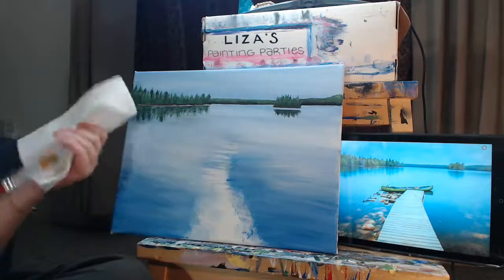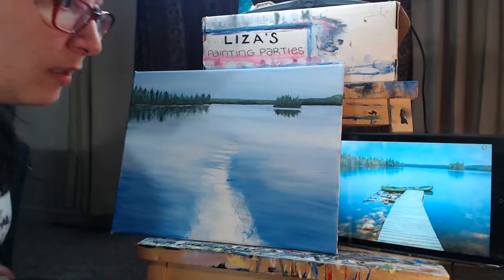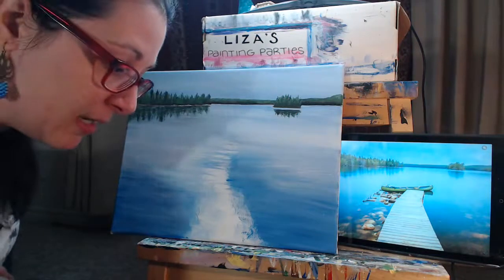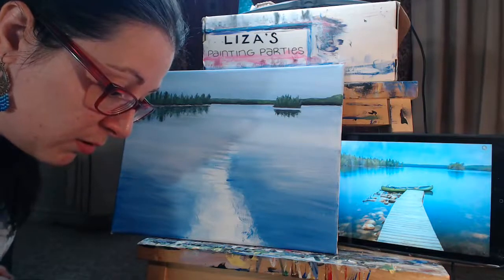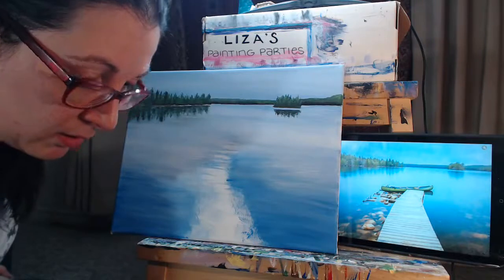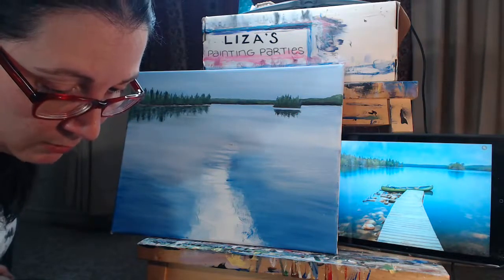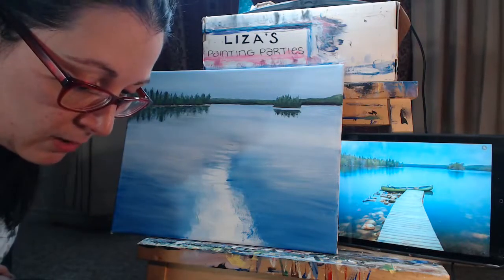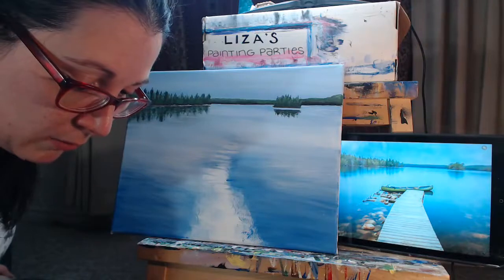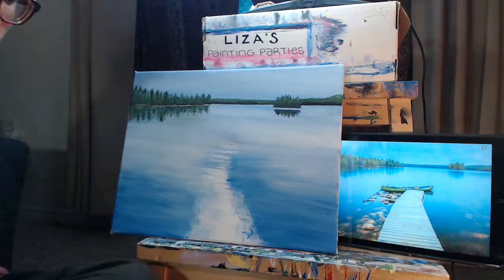So let's try to mix whatever color we want to use for this. I'm going to get a kind of brown, but really, really light. So I'm putting a little bit of brown and quite a bit of white. And I'm just mixing it and putting a little bit of water in it. I'm using my medium brush again because I'm getting good control over it.